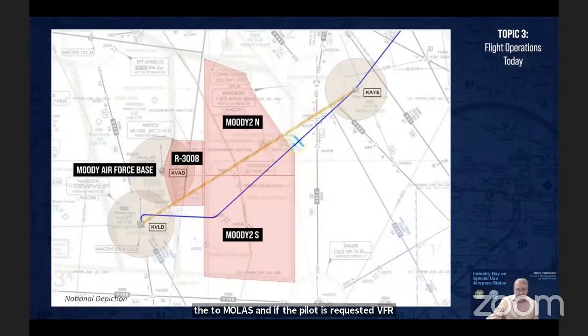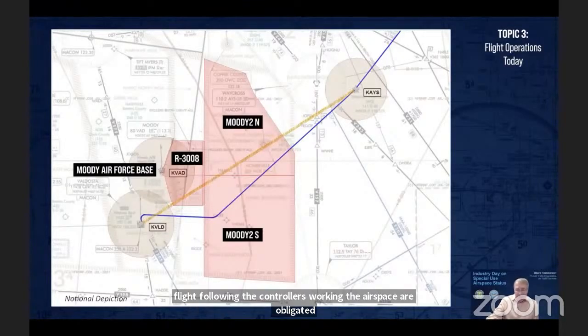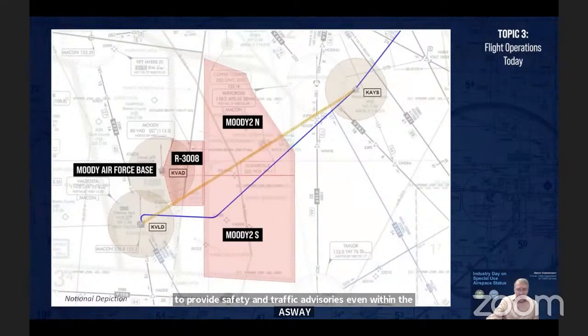And the controller will help the pilot avoid SUAs they are not permitted to enter, such as a restricted area. If the aircraft is squawking VFR or on a 1200 code, then no advisories will be issued.